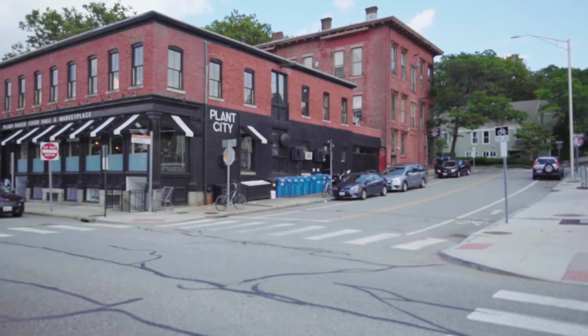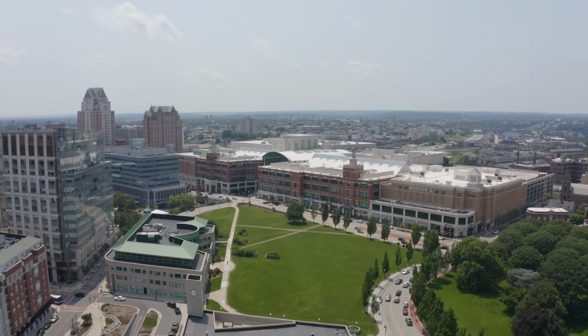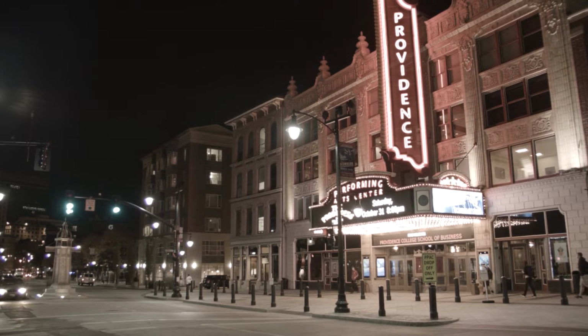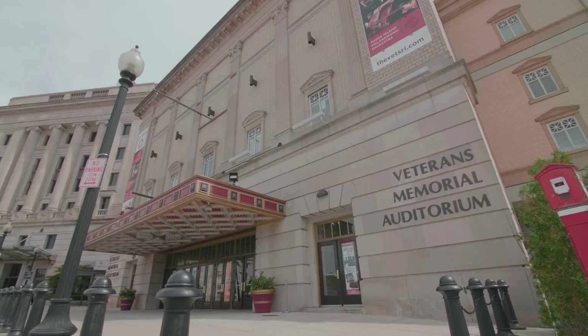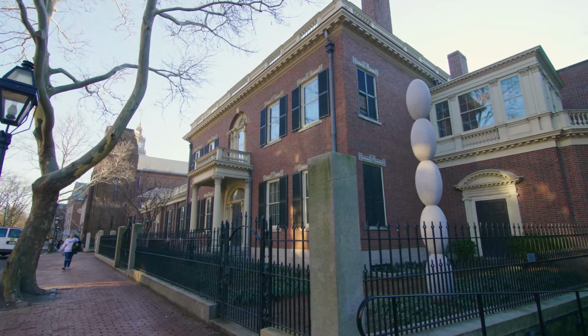An array of amenities are awaiting just outside your doorstep, including shops, pubs, and the newly announced Trader Joe's. The Providence Performing Arts Center, Trinity Rep, Veterans Memorial Auditorium, and the RISD Museum are all within walking distance.